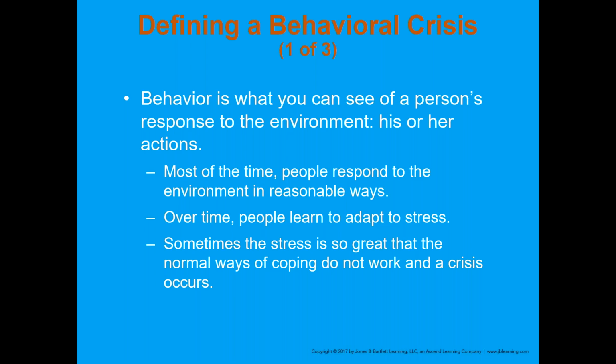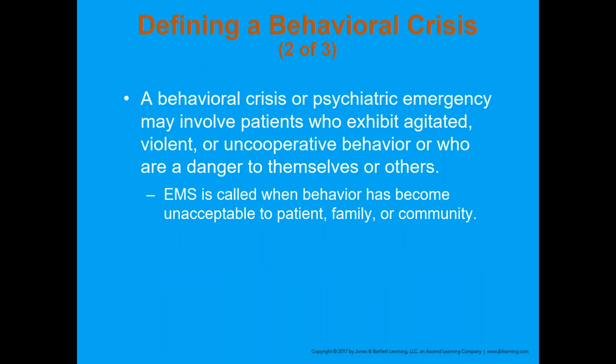It's just when those things begin to stack up that now we see a behavior turn into a behavioral crisis or a psychiatric emergency, because now their behavior has become outside of what is reasonable, outside of what the social norm is. Once those coping mechanisms start to fail, a couple of things will happen. Either the patient looks for more negative ways to cope with their situation, like self-medication with drugs and alcohol, or they find positive ways to cope with their stress and they seek out professional help and they're being evaluated and treated for that, or they just remove themselves from the stressful situation. But behavioral emergencies are a big contributor for us.